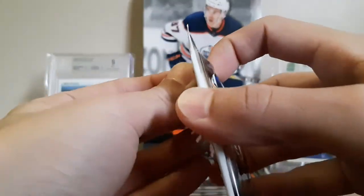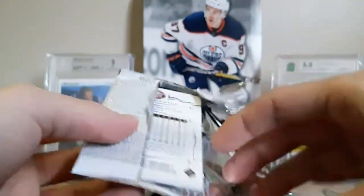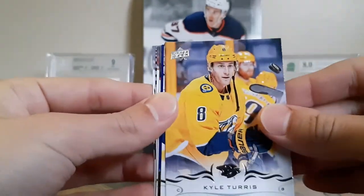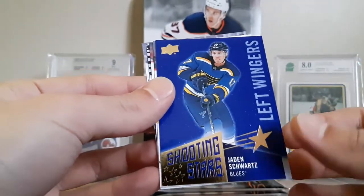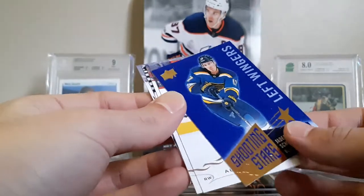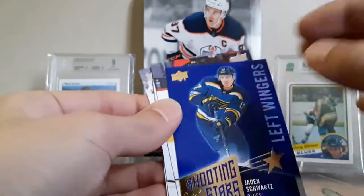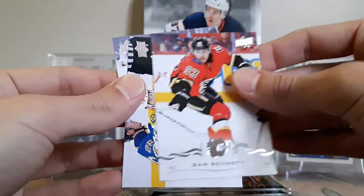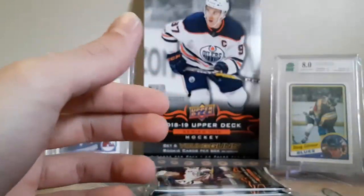All right, final four packs. We got Brandon Montour, Kyle Turris, Nick Bjugstad, Shooting Stars of Jaden Schwartz. Not a black parallel insert, unfortunately, but that's all good. Alex DeBrincat, Sam Bennett, Cal Yarncruck, and Dion Phaneuf.